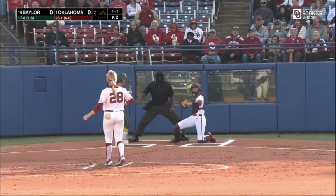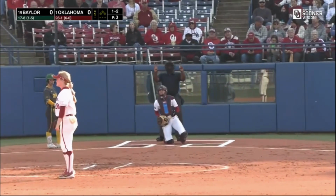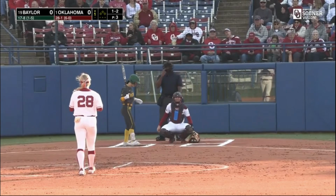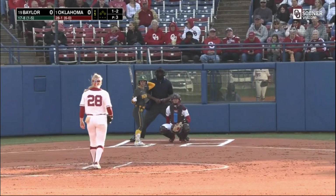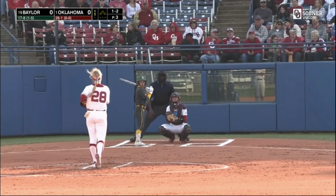Here comes the 1-1. Boy, that's a good spot. 1 ball, 2 strikes. We heard Coach talk about it in the pregame. So many lefties in this Baylor lineup. Such a great matchup for Kelly Maxwell using that curveball.